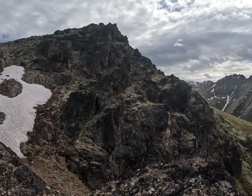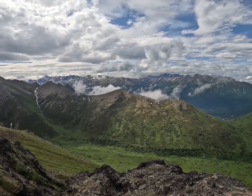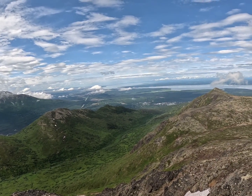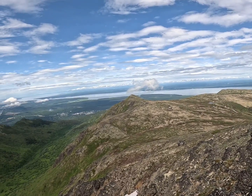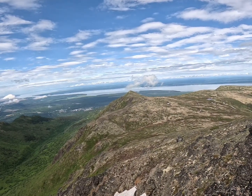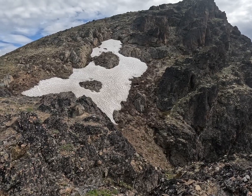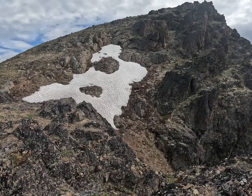But yeah, check out this view. Really, really nice. You can hear Meadow Creek down there. You can see Eagle River. Yeah, and there's Baldy way over there, right about there. Yeah, so it's really nice. But I think we'll actually just keep heading up. Clouds are breaking up a little bit, so it's a little nicer than I thought it was going to be. But we'll just keep heading up.